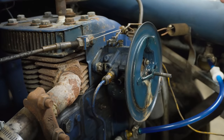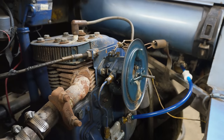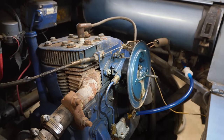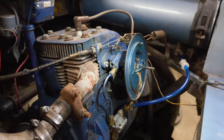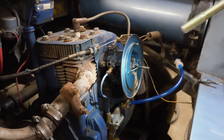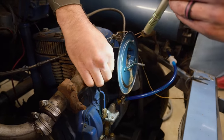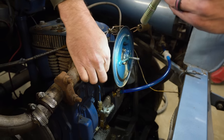Okay. It's been cracked. It's wide open. Oh yeah. Here we go. Watch your eyes. Yep. Hey. We got fuel. Well, we got fuel there. Doesn't mean it's going into the bowl. That's true. It could just be stopping there. Yeah, the bowl could have a clog.